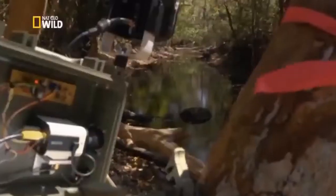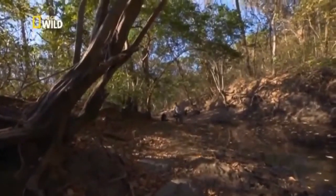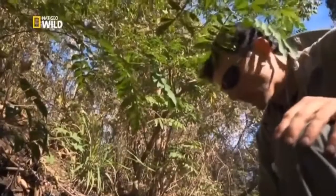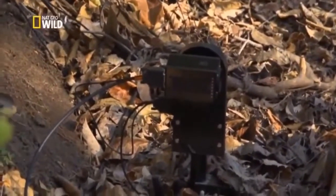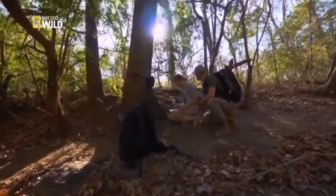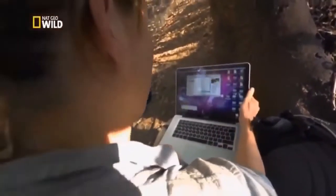Hey, tapir. That's great. That's a fantastic shot. That's a really good shot. Weighing in at over 300 kilos, Baird's tapir is the largest land animal below the United States. These distant relatives of the rhino use the same paths daily to water, but they are hardly ever seen.